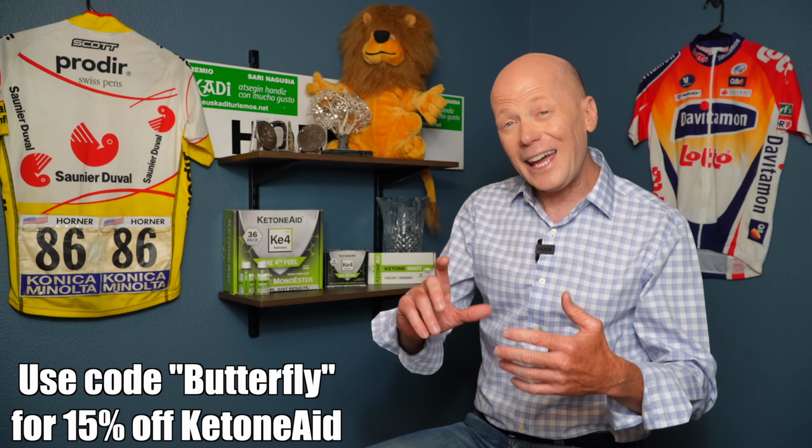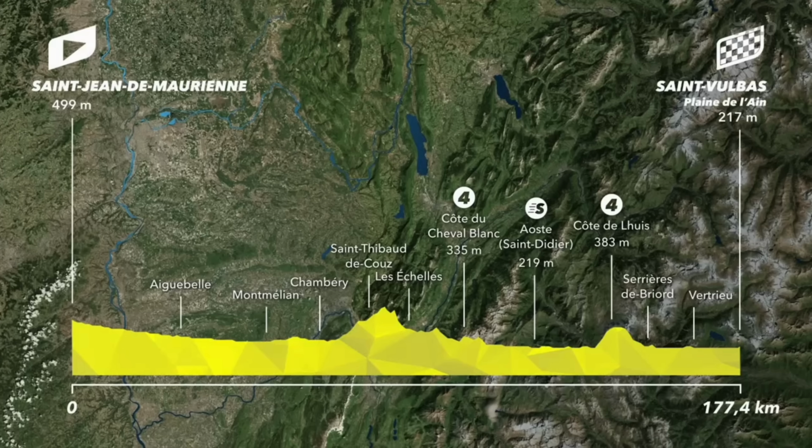Now let's get into today's Tour de France Stage 5. At 177 kilometers, about 110 miles in length, this is going to be the second stage that the sprinters get a chance at winning here at the Tour de France.